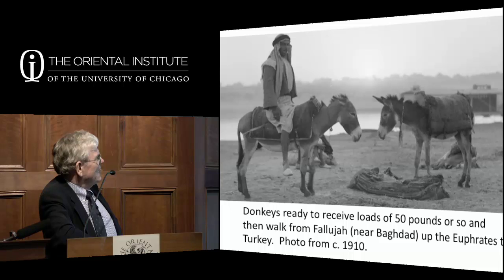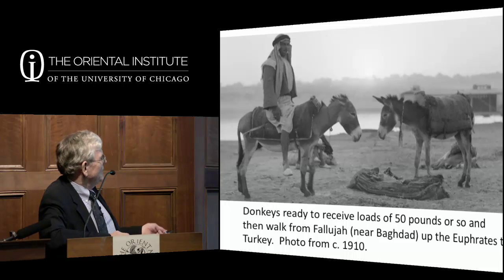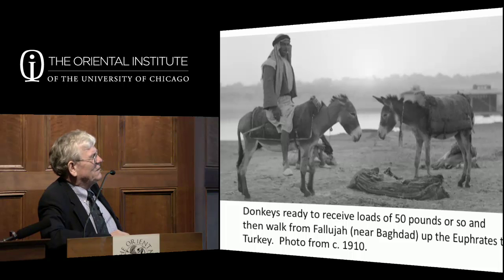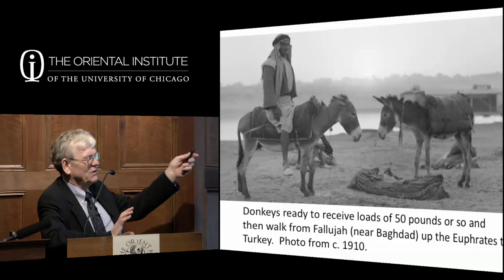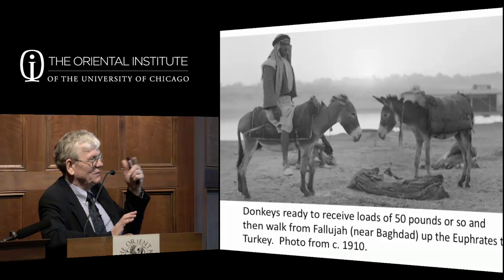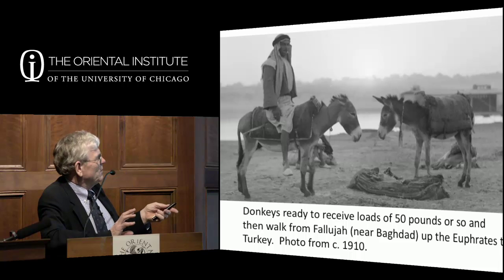Donkeys. How much can donkeys carry? These are donkeys from about 1910. At that time, up until about 1930, people up in Turkey used to put together rafts made with very, very big logs. Remember, there is no timber in southern Iraq. So if they want to build a big building, they have to get it from Turkey or from somewhere up in that area, Lebanon, or from over in Iran, but basically up in Turkey.